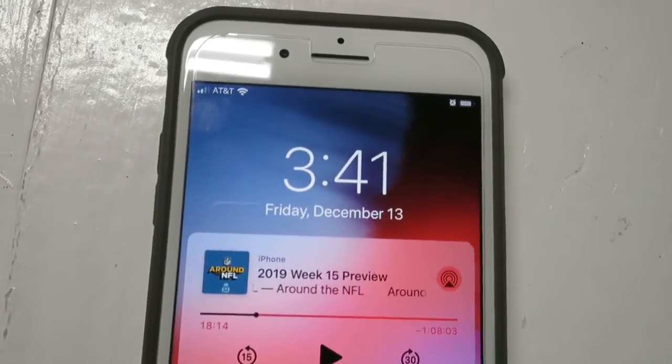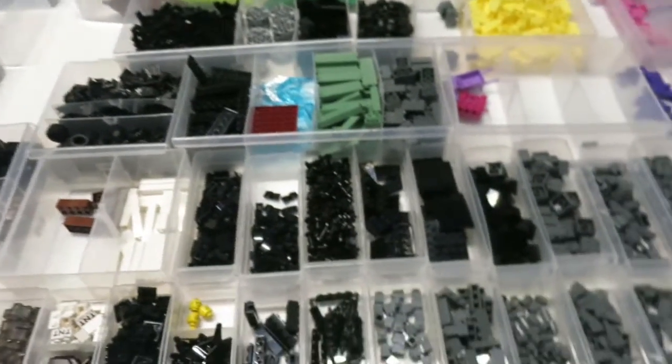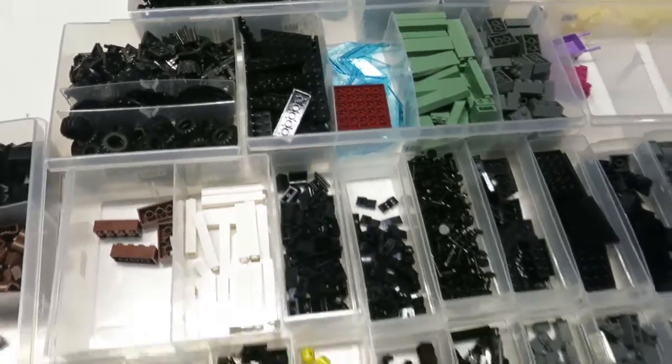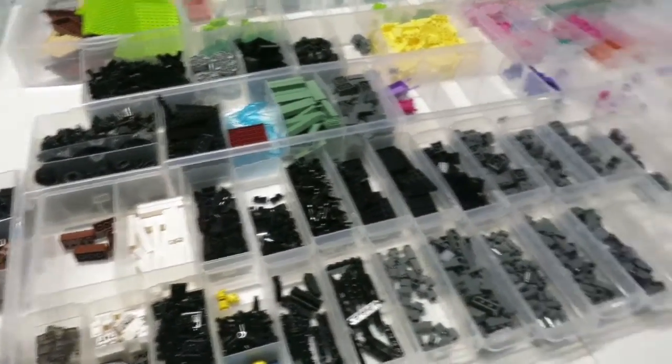Okay, it's 3:41. Those are all gone. It took me 20 minutes, so 20 times 8 should take me 2 hours 40 minutes to put all these parts away, roughly.